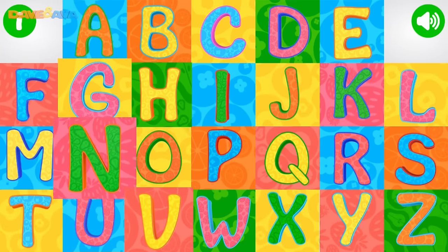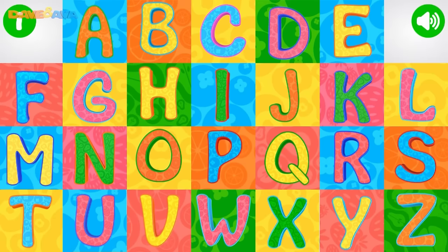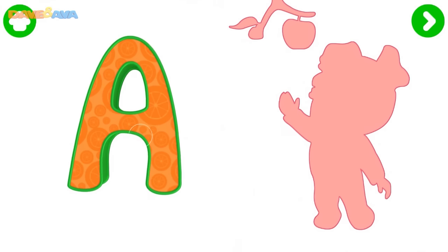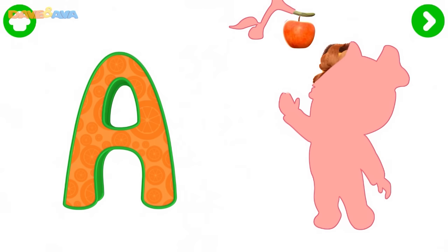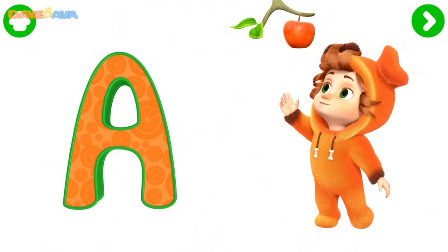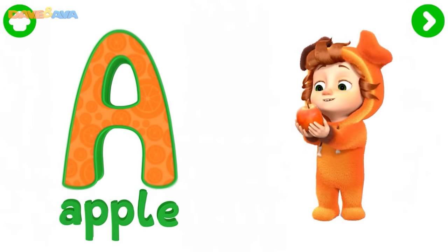Jumping around. Hey, well, let's give one a try. Tap on one of the letters. A. Ah, ah, ah. What's that hidden over there? Wow, cool! A is for apple.